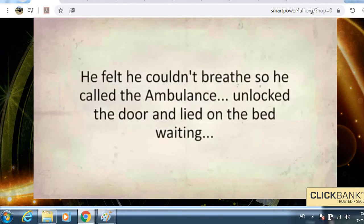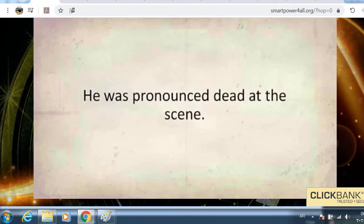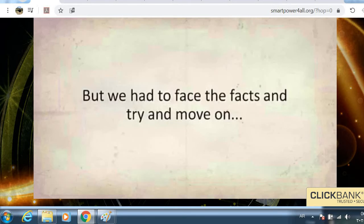He felt he couldn't breathe, so he called the ambulance, unlocked the door, and lay on the bed waiting. And that's how they found him 40 minutes later. The paramedics tried their best, but it was too late. He was pronounced dead at the scene. I was devastated. We all were. But we had to face the facts and try to move on.